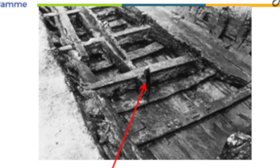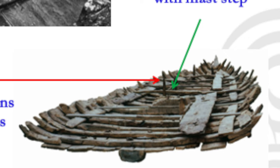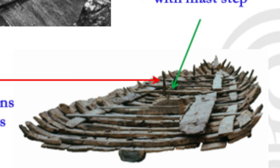So we can reconstruct the propulsion system by the accommodation of the oarsmen in the preserved part of this boat by looking to these stanchions, which were used, of course, to reinforce the thwarts of this craft. And there are other details, as these longitudinal tables, or say inner reinforcements, which stabilized the stanchions of the oarsmen's benches. And you see also the solid floor timber with the mast step, the only evidence from this kind of mines wrecks.